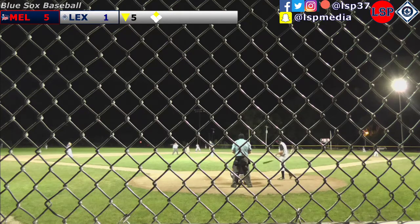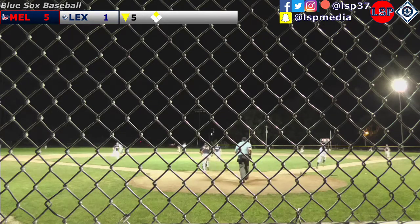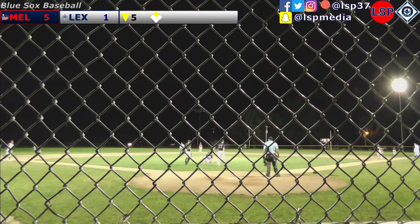Here's Barbosa, 0 for 1, reached on an error in the 1st. Was hit by a pitch in the 3rd. And he's going to try and bunt his way on. It's going to go between the pitcher, third baseman, and catcher, and it's an infield single.